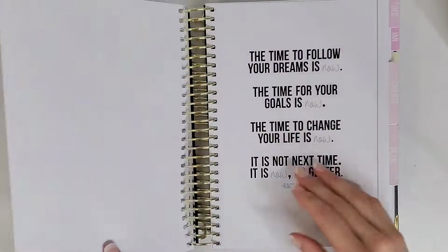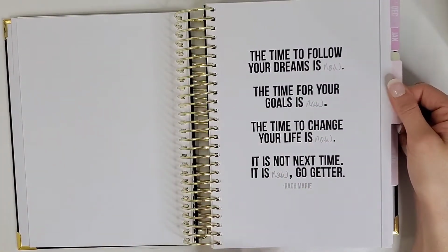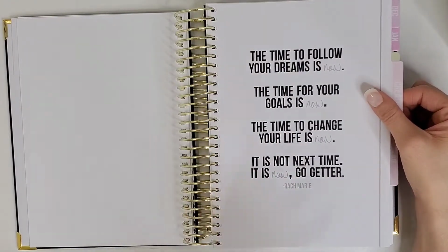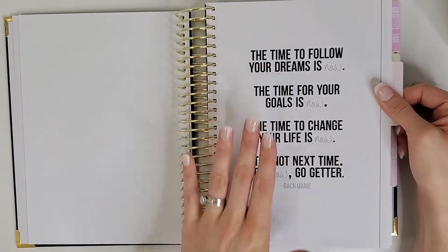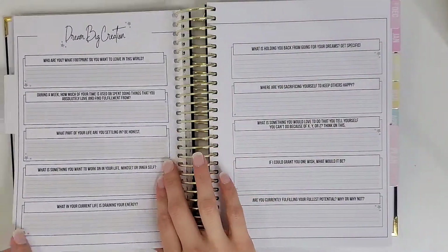So then you turn the page and you get into the create tab. So this has quotes, very neutral. I enjoy the fact that the quotes and everything is very neutral on the inside. That was also something that drew me to this planner, that there wasn't a lot of frills, a lot of fluff. It was very neutral, right to the point. So here is the Create tab.